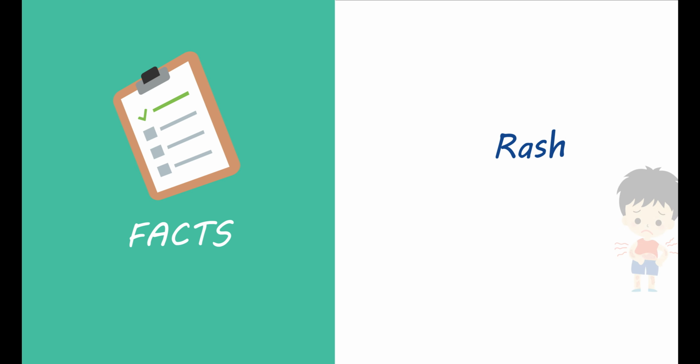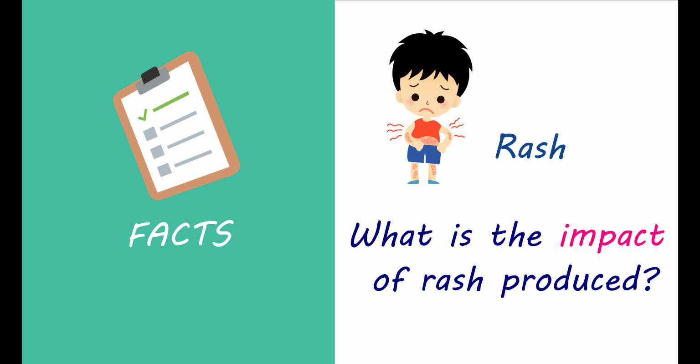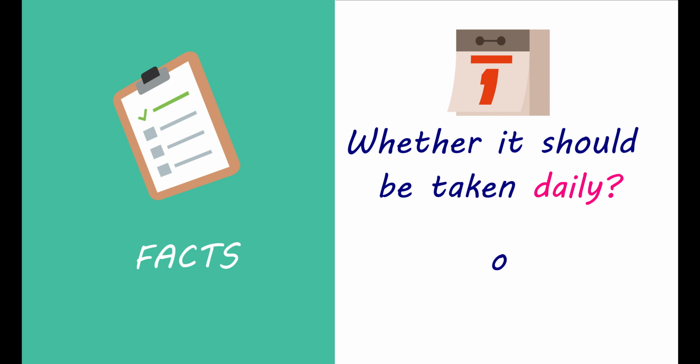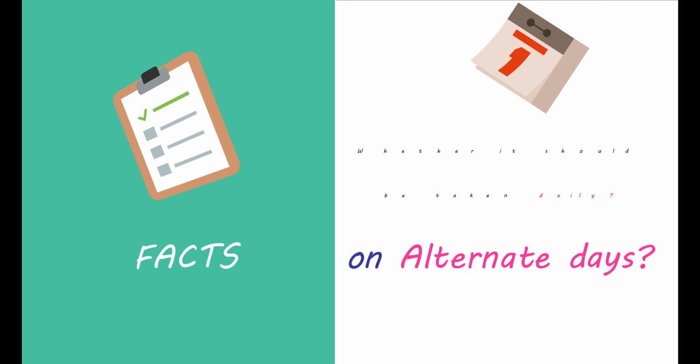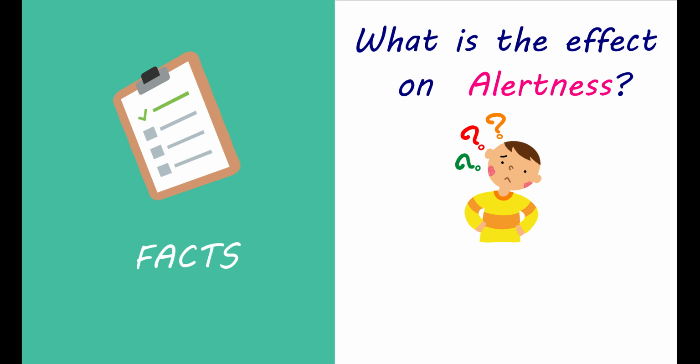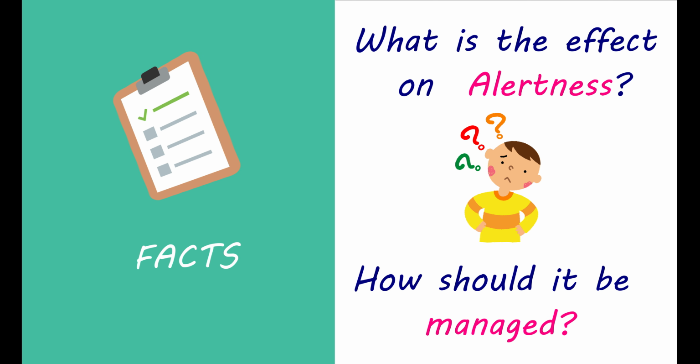Lamotrigine can cause a rash, but what is the impact of the rash produced? What is the right dose? Whether it should be taken daily or on alternative days? How does it work? What is its effect on alertness? How should it be managed? All such things are highly essential to know. So without any delay, let's explore such key facts in this video.